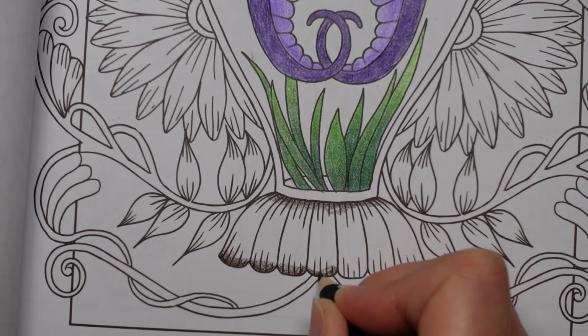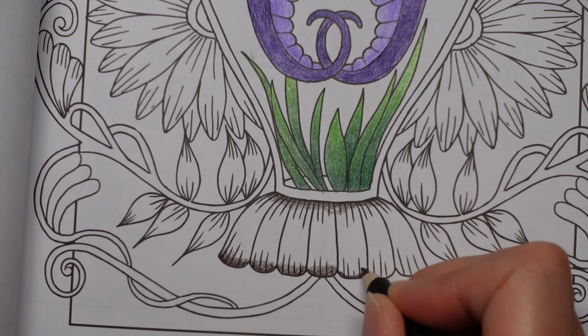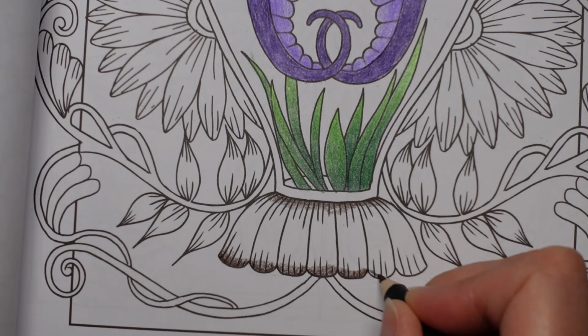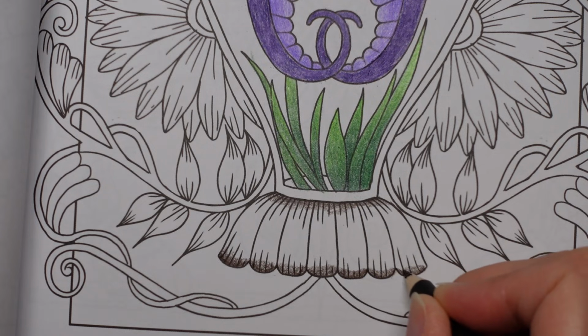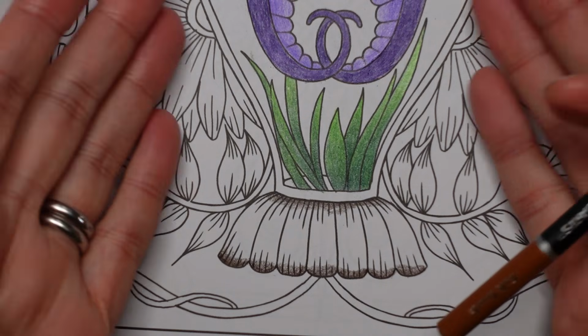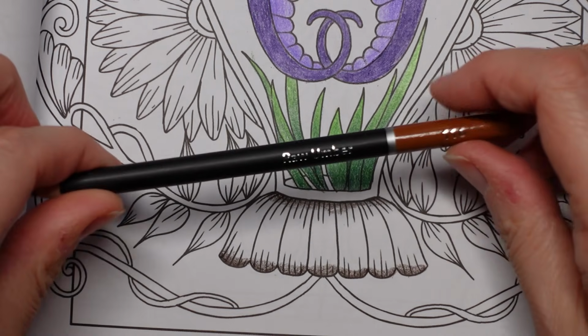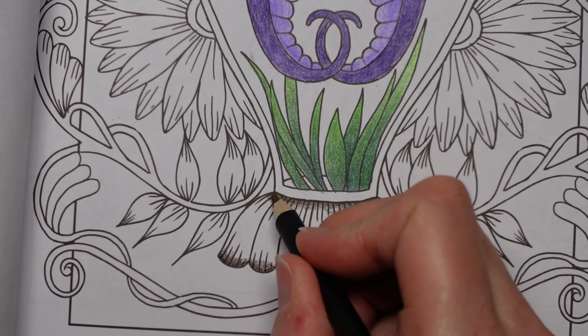We've also got a bit of a question, are we under the sea? Is our bottle going to have a sort of bluish tint as if there's water in it? And this is where I'm thinking, yes, that's what I think I want to do. So I want to colour a background within the bottle only. This is raw umber. I'm going to go over what I've done and just extend it a bit.